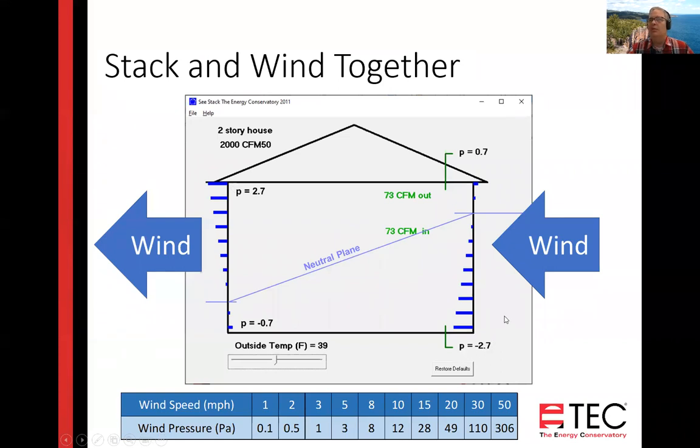So when you combine stack and wind together, you actually start to tilt that neutral pressure plane, and you can see, I've got wind speed at the bottom here versus the pressure that is created by that wind speed. And you can see that even if you get up to 10 miles an hour, you're creating a wind pressure of something like 12 pascals.